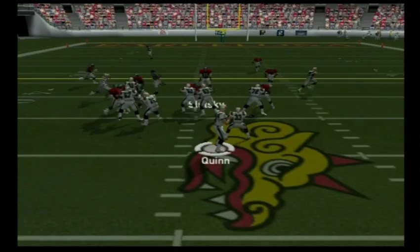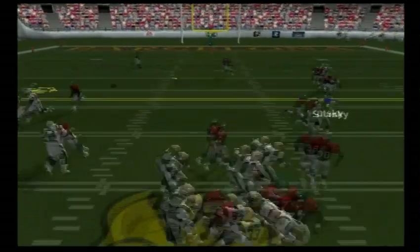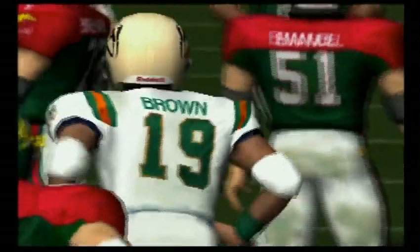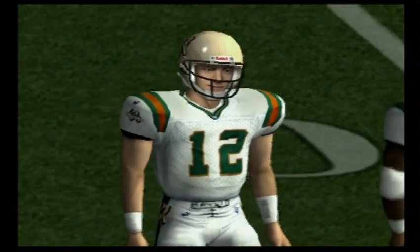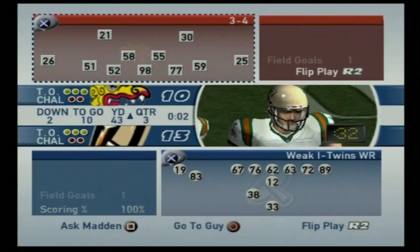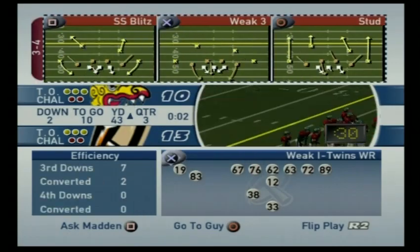Number 12, back to pass. With the pass. Brown, the intended target. Number 12 was under intense pressure. Getting pressure on the quarterback is the easiest way to disrupt a pass play. The defensive line should take full credit for that play.